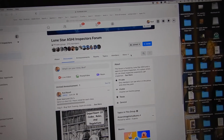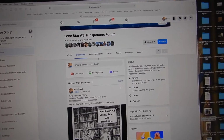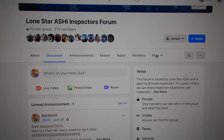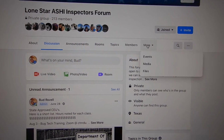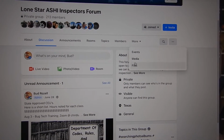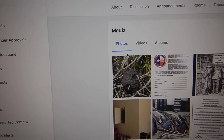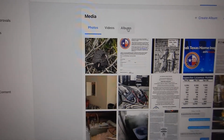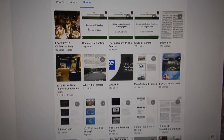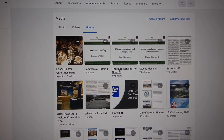Okay, maybe I'll show you that here just a little bit. We come up over here to this toolbar across the top. If you hit more, and then come down here to media. Is it media or files? We'll find out. Media. And then we have photos, videos, and albums. You click on albums, and then let's say you want to know about thermography.